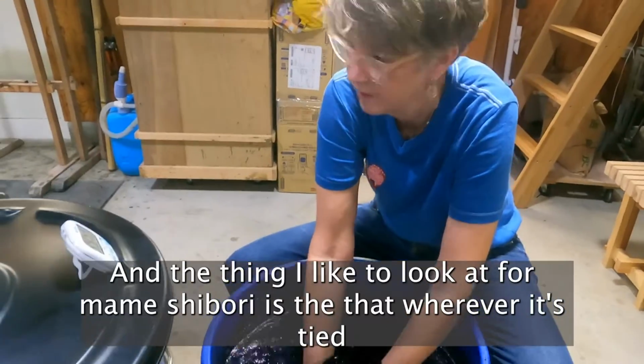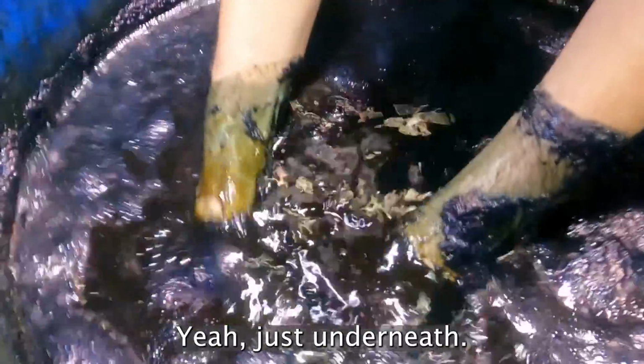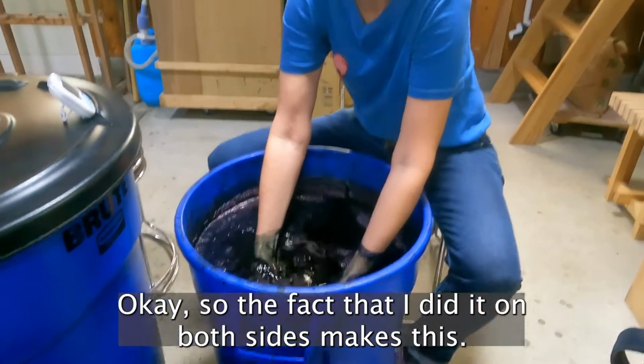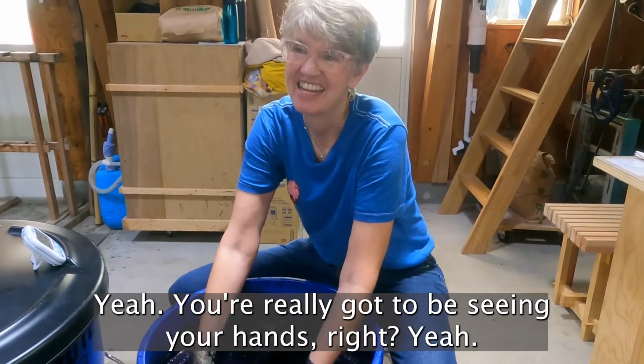And the thing I like to look at for mame shibori is wherever it's tied, underneath, kind of massage it a little bit. So the fact that I did it on both sides makes this, you're really going to be seeing with your hands, right?